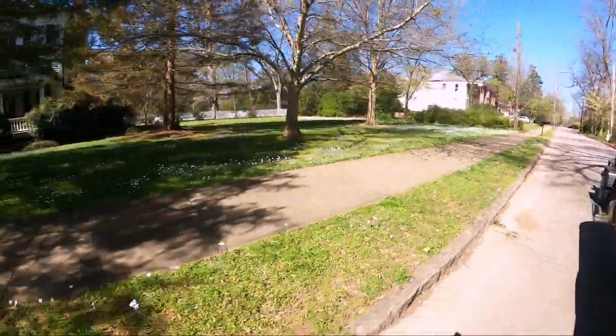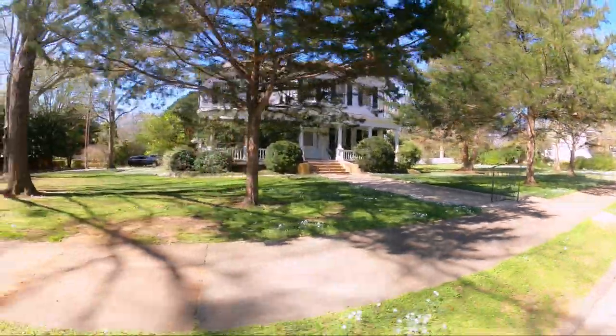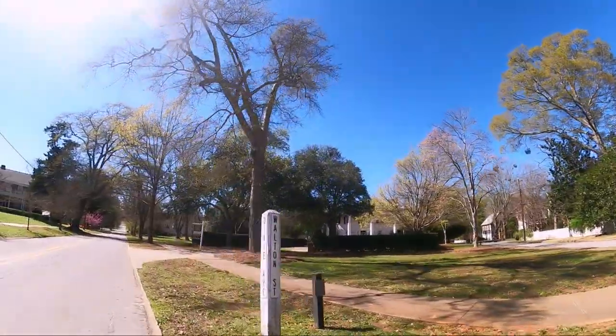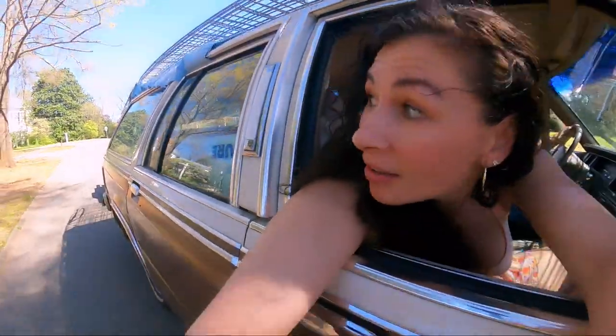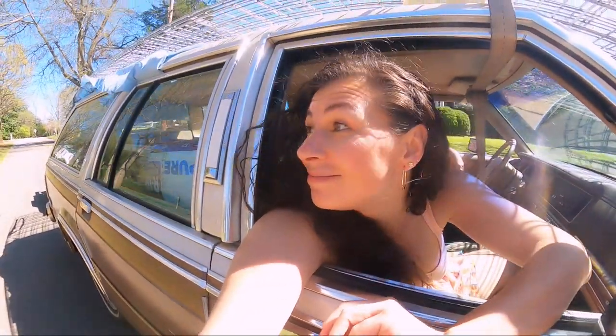Oh, there's pretty flowers. Look at that. That's gorgeous. Alright, let's start here. Pretty. That was for sale, y'all. You could buy it. It could be yours. That was fun, y'all. This is one of my favorites. Whenever we come to town, I like to go through here because it's so pretty. Now we can really go home.